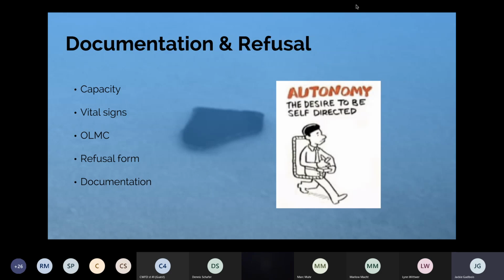Get a full set of vital signs whenever possible. Now with our current situation of hostile or violent patients, that may not always be possible. If you strongly feel like the patient is making an against medical advice refusal, you're concerned about that patient, or you have any other questions or concerns, you can always contact online medical control. Make sure that you document a refusal form as best as you're able, and your documentation is your record of what happened, what you did, and what you were able to assess and inform the patient about.